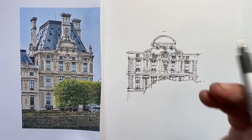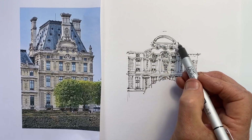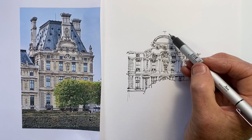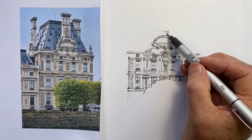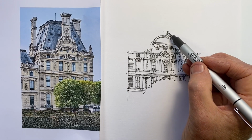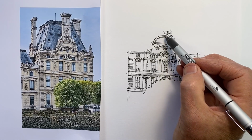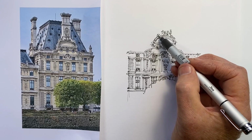Now I don't get this curve across the top quite correct. I actually am drawing it in the opposite way I should. I've put the longer side on the closer side, which is the opposite of what it should be. So I've made a mental note to stop and just really ascertain that correctly next time. It's not the first time, I'm afraid to say.